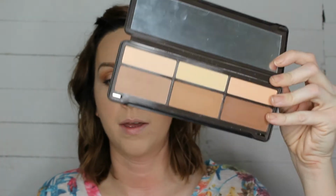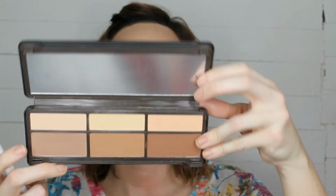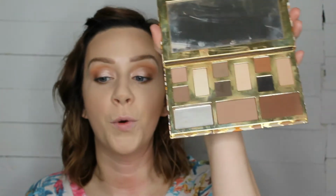So for today, I'm actually going to try out this crown brush I got in my BoxyCharm, and I'm going to be working with this Oaklan contour palette and this first contour shade right here. I love my Tarte contour palette. It is so pigmented. It comes off like a lot. So I'm gonna use this one because I can build this one up a little bit better without it just like packing it all on there at one time.